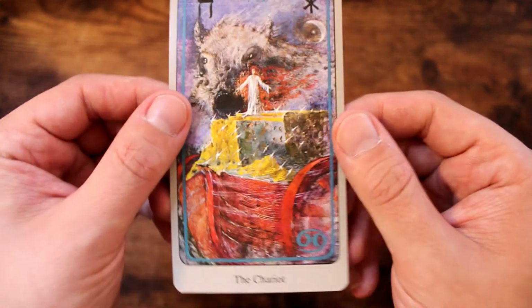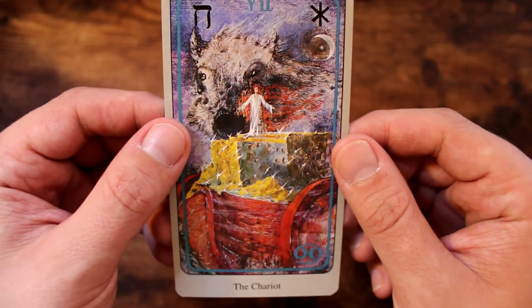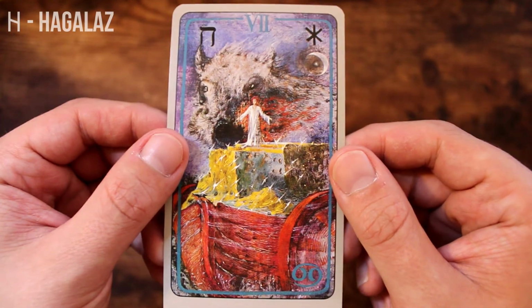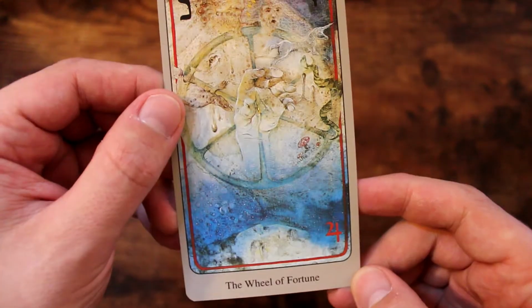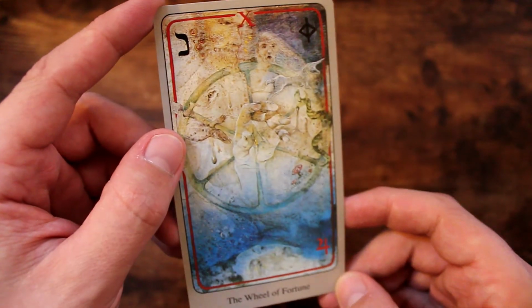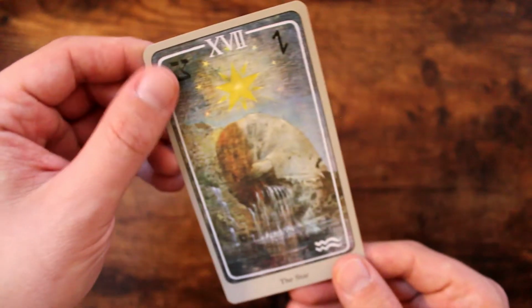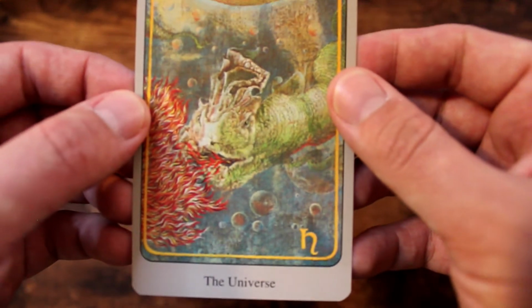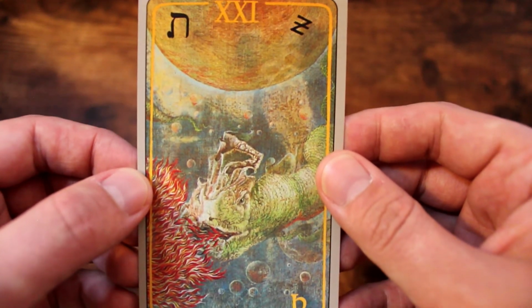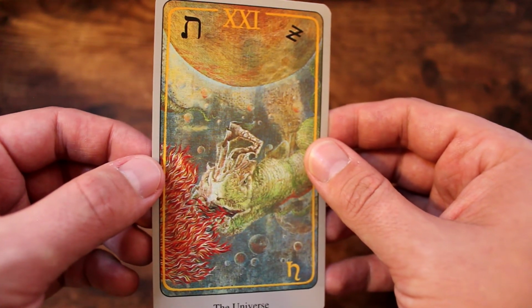The rune on Trump 7, the Chariot, comes from the younger Futhark alphabet, but it does have a corresponding letter in the Elder alphabet. The rune on Trump 10, Wheel of Fortune, is taken from the Old English alphabet, but again this does have a corresponding letter in the Elder alphabet. The runic symbols on Trump 17, the Star, and Trump 21, the World or Universe, appear to be unique to this deck, as I was unfortunately unable to find an alphabet these symbols belong to.